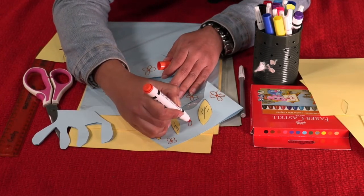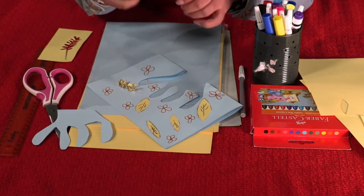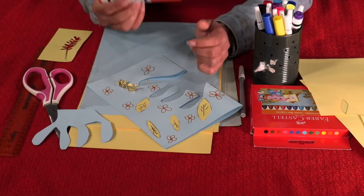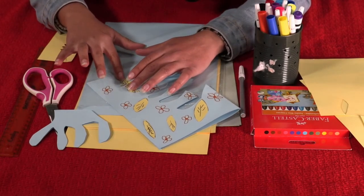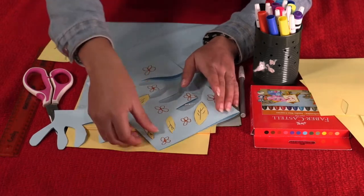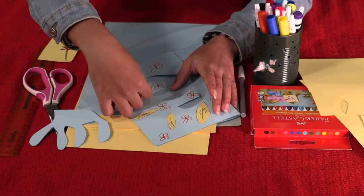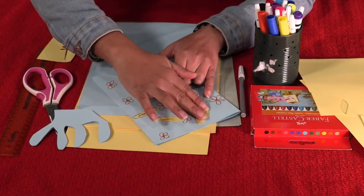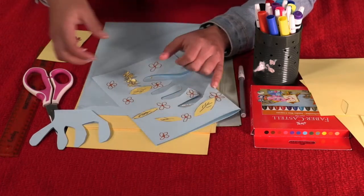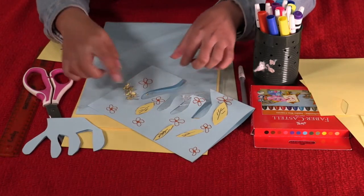Here we go, last one. Okay. If you want more colors, you can put more colors in it. If you want to color it in, you can do that. But as I said, be creative. Do what you want to do. You can even place it strategically where the flowers are. Don't talk like I do, it's really bad.